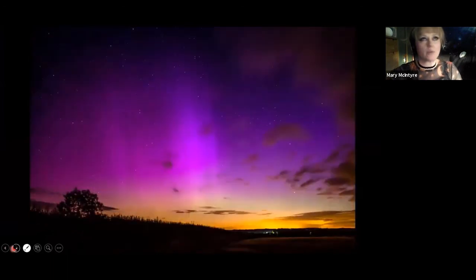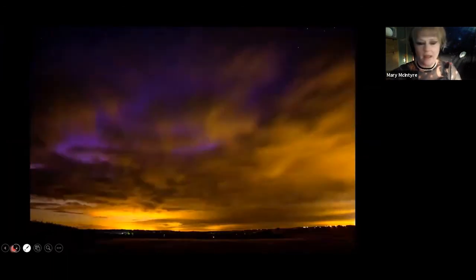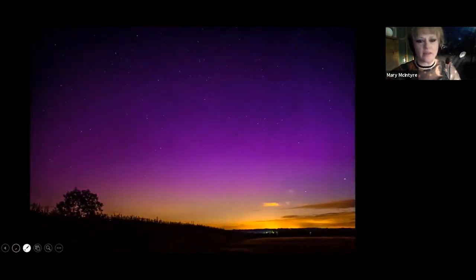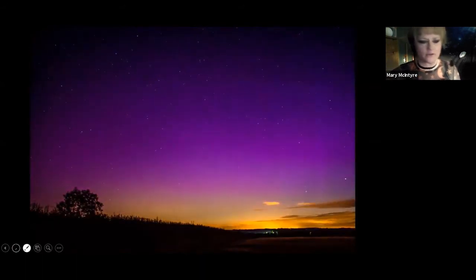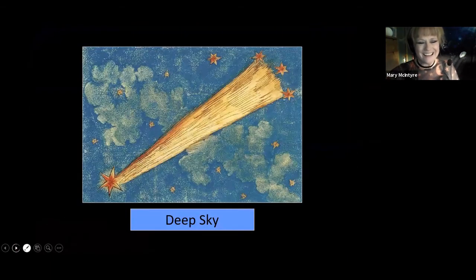It was probably a KP 7 or 8 that night, so it was very, very active, but absolutely awesome. And I really hope that we get another display like that again once the solar activity builds up. That was quite something else. Another time where I cried at an astronomical event, but I love astronomy. It gets me. So I'm going to move on to some deep sky stuff now.